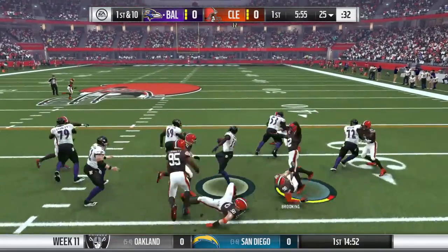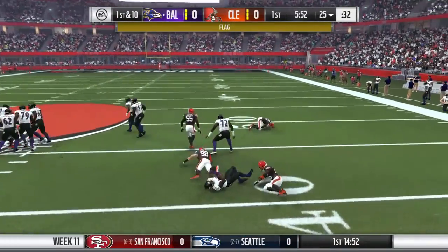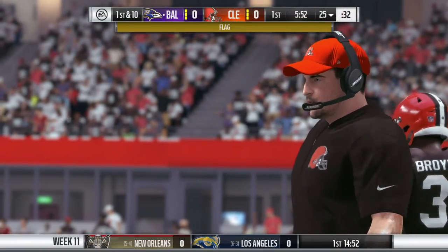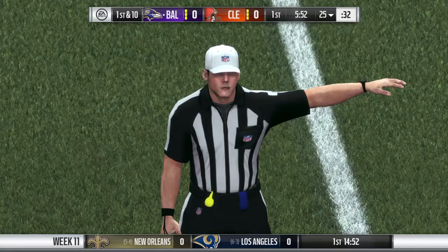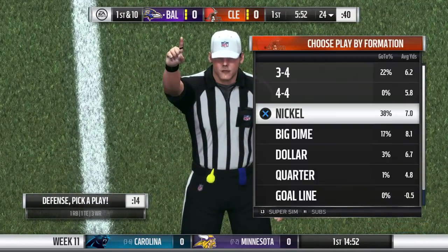They'll run it now out of the gun. And they're going to get this one all the way out across the 45. Illegal block in the back. Offense. And that one is going to set the offense back.